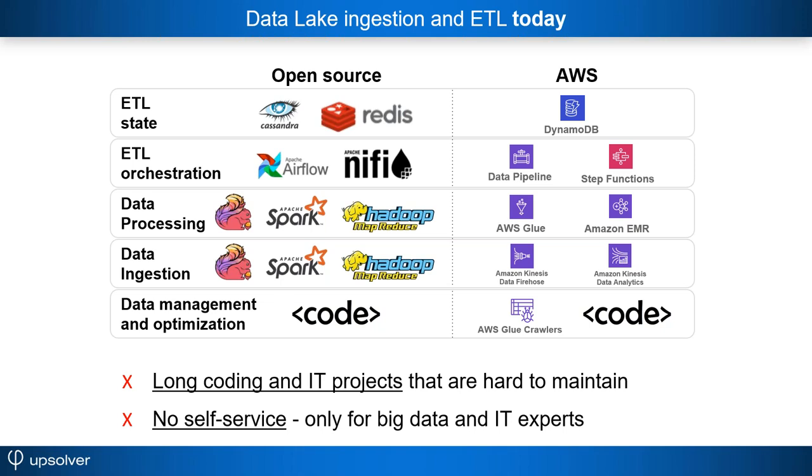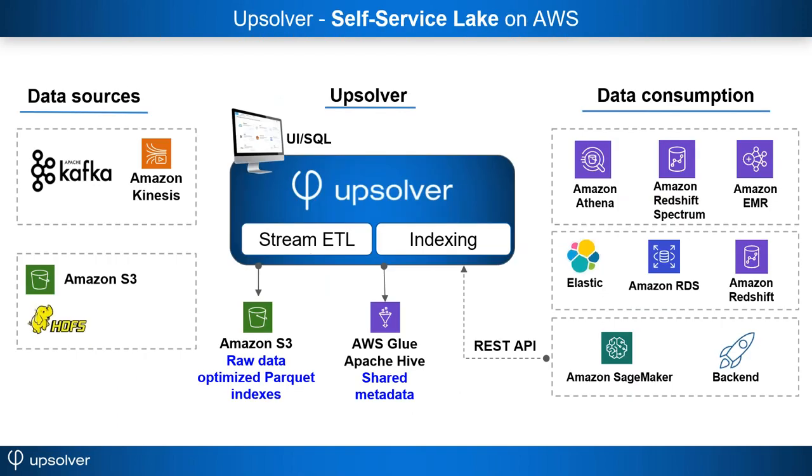This challenge, this pain is the reason that we created Upsolver. And the mission is one platform that takes you from the left side of this diagram, from streaming data, from data lakes, into the right side, where you're actually consuming the data and getting the business value that you want. Upsolver's approach to data lake ETL is streaming.